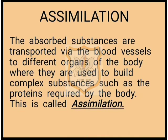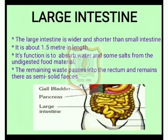Now we will study about large intestine. The large intestine is wider and shorter than small intestine. It is about 1.5 meter in length. Its function is to absorb water and some salts from the undigested food material. The remaining waste passes into the rectum and remains there as semi-solid feces.